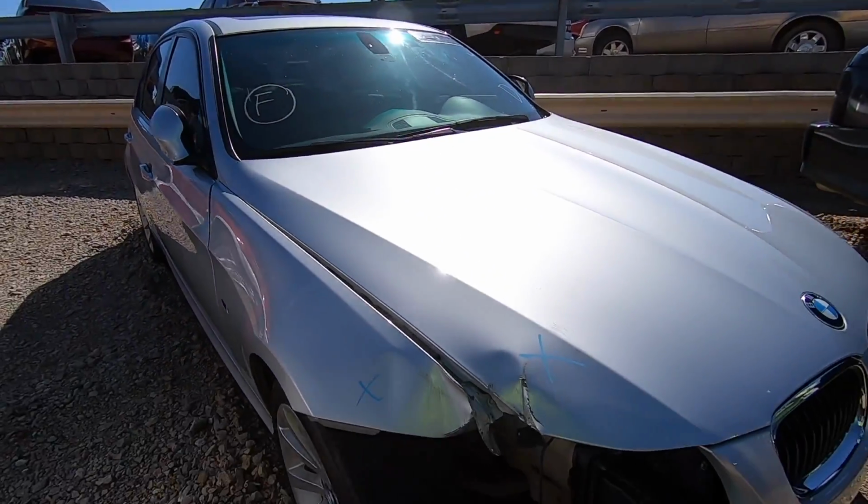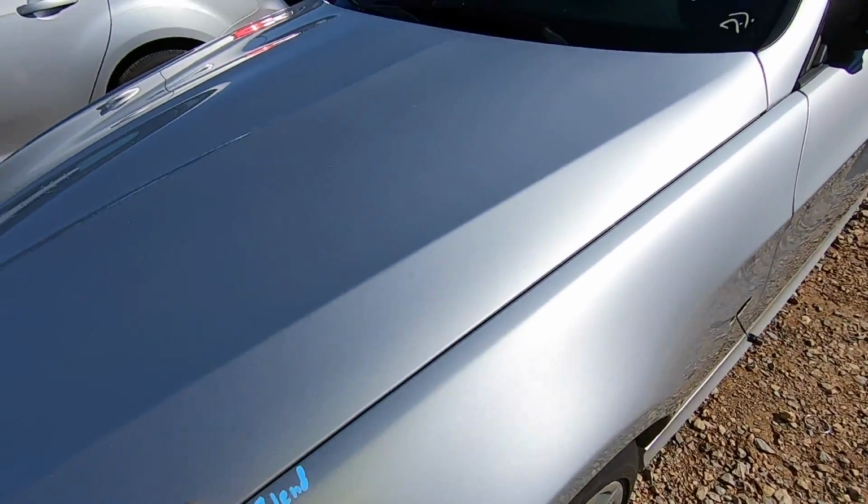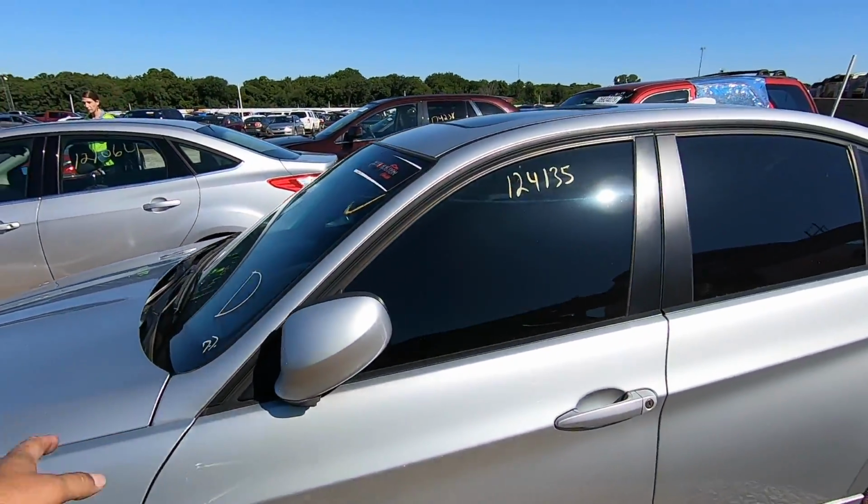This should be a fairly straightforward and simple repair. Let's see if we can pop the hood. Obviously blending. Screw that. You know what you do, guys? You go to what is it?